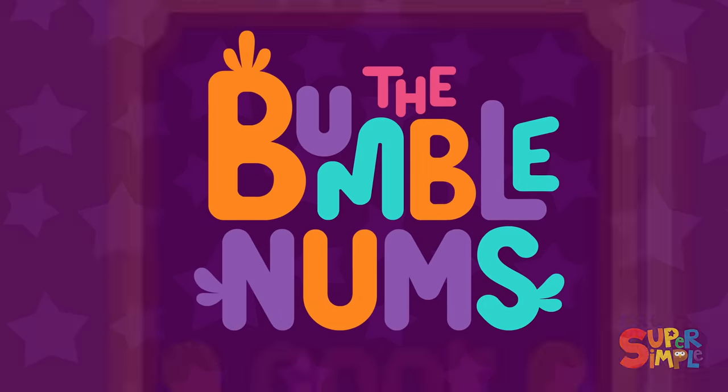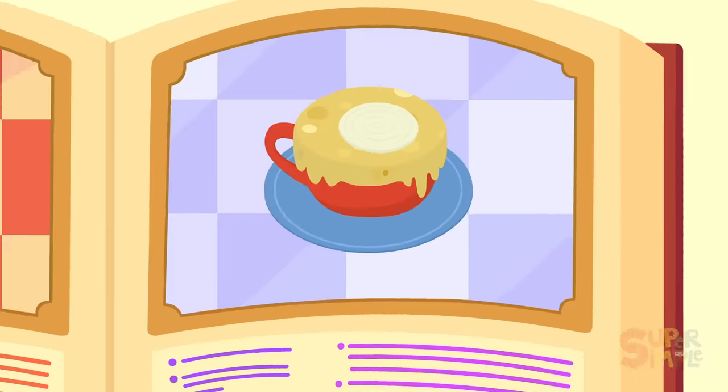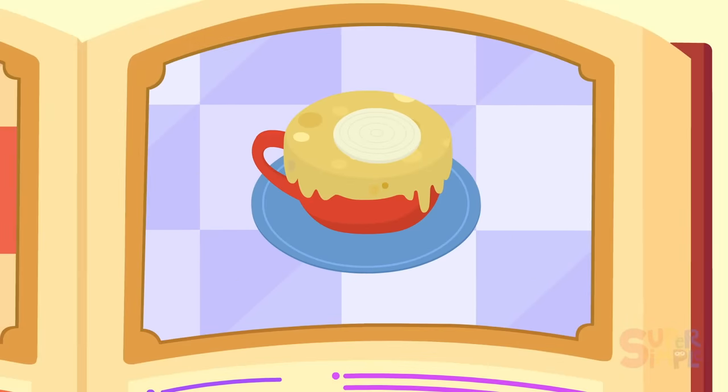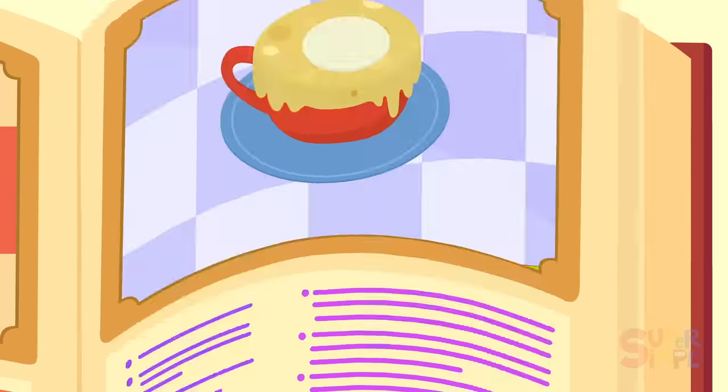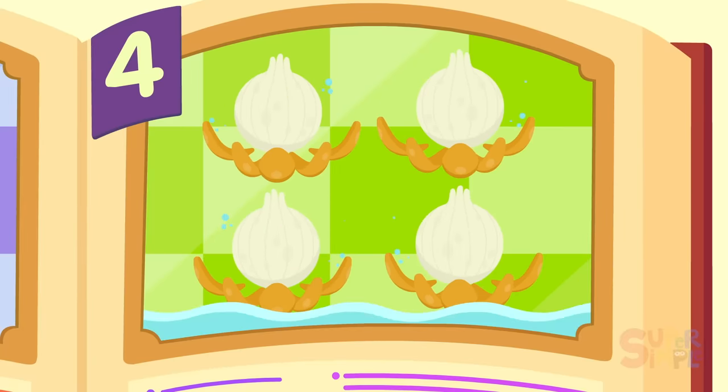Bumble Nums. Today, the Bumble Nums are going to make Weepy French Onion Soup. But what's the secret ingredient for Weepy Onions?